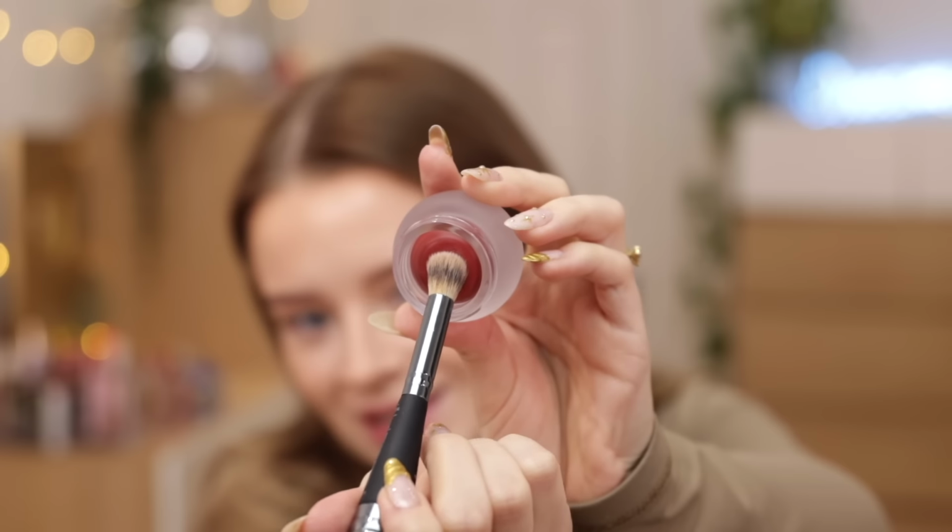And to apply these, I'm gonna take my double-ended IT Cosmetics brush and I'm just gonna dip. Oh my god, the texture of these. Bouncy. I'm scared to put too much. A little bit onto my cheek. Because the pot is so small, you can't really get your brush in there. And then I'm going to use the other side of my brush to blend it out.